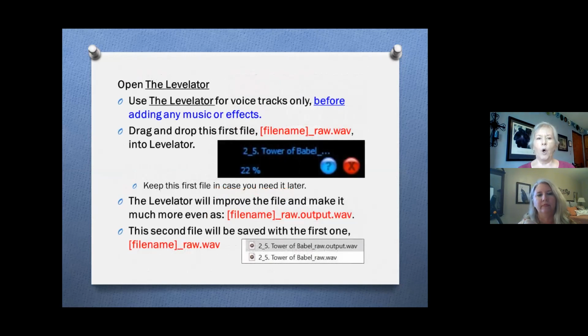Next process, open the levelator. You're going to drag your raw wave file just on top of the levelator, and it's going to improve the file. See here, it shows that it's at 22%. It'll go up to 100%, and then it'll spit out a new file, and it's called your raw output wave file, and it will be located just above your first file. Okay. Isn't that cool? Yeah, that is. That's all it takes. I mean, it doesn't take very long at all. That's a matter of seconds. Wow.